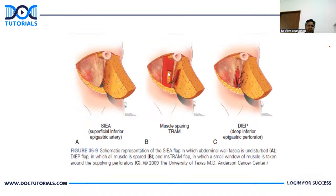Here some muscle is taken, here muscle is not at all taken. If muscle is not at all taken, it is a deep inferior epigastric artery perforator flap. If some muscle is taken, it is a muscle sparing flap. It has been found that in some cases, 10 to 20 percent of cases, the superficial inferior epigastric artery, which we usually cut in hernia, does supply this infra-abdominal fat and can be used as a free flap.